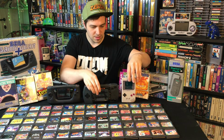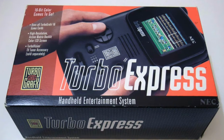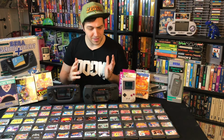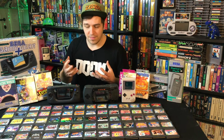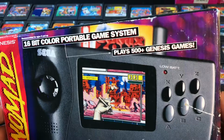Alright, so yeah, these were the competitors. You also had the TurboGrafx Express, which is TurboGrafx or PC Engine's handheld, which nobody seemed to own back in the day. But yeah, those were the competitors. Of course, Game Boy won. They did have a successor planned for the Game Gear, like the Game Gear 2 or something like that, but that soon got shelved, and they did put out a successor in the form of the Sega Nomad.